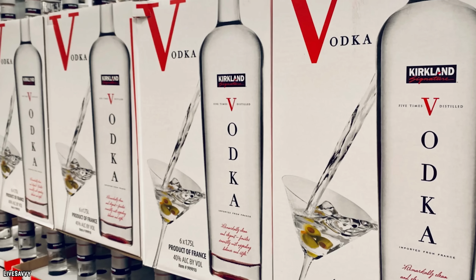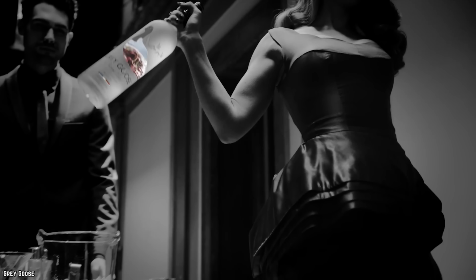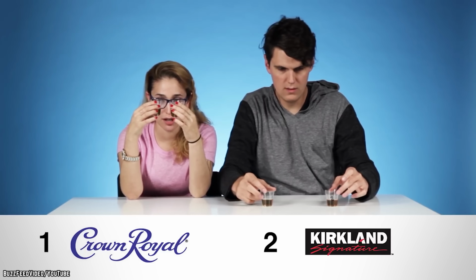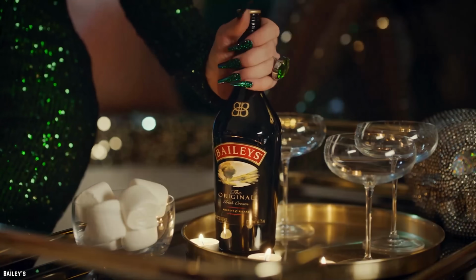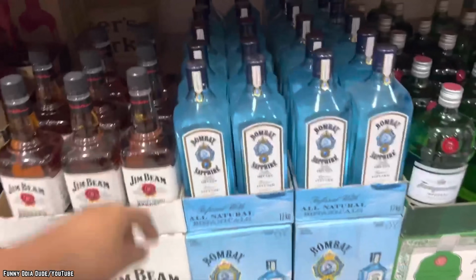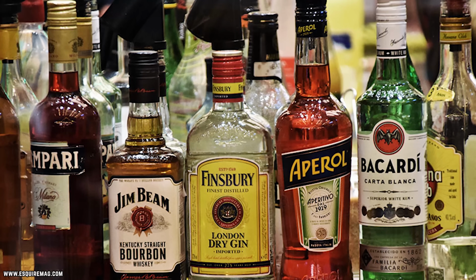And vodka isn't the only Kirkland signature spirit that's on par with the big boozy brands either. The signature blended Canadian whiskey was comparable to Crown Royal in more than 50% of results, and their signature Irish cream liqueur packs a similar taste and texture to Bailey's Irish Cream. The next time you stock up on your liquor cabinet at Costco, skip the idea that name brands are better and get your cocktails for cheap.